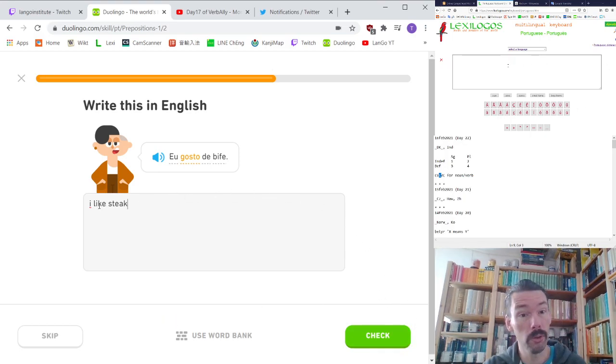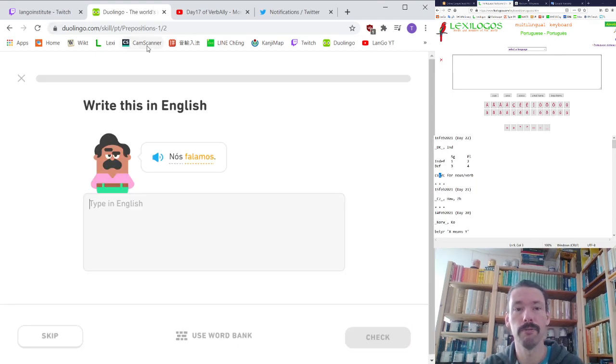And so, note that in English we have what we call a transitive verb, right? It's just a single word verb that takes a direct object, no preposition or any packaging like that. Boom, I like steak. But in Portuguese, we've got to use this de preposition. Oh, phooey. Try to avoid doing that. But I get to learn more because I have to redo it.